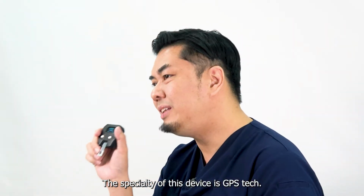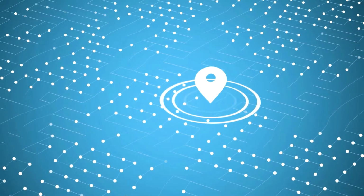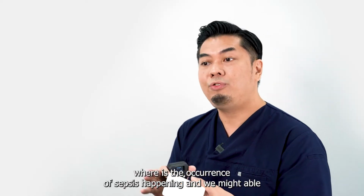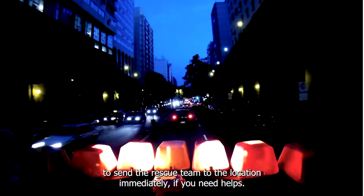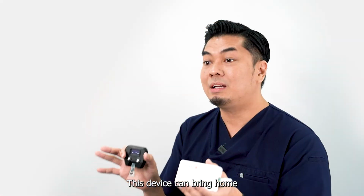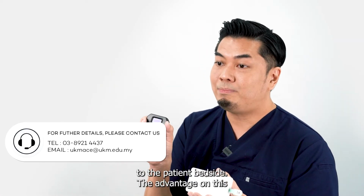The specialty of this device also is GPS tech. We can monitor in real time where the occurrence of sepsis is happening, and we might be able to send the rescue team to the location immediately if you need help. This device can be brought home to the patient's bedside.